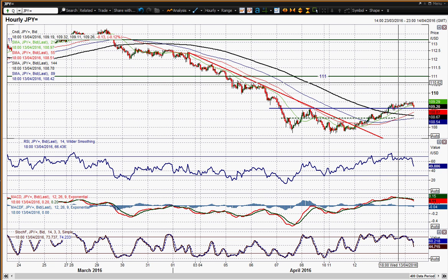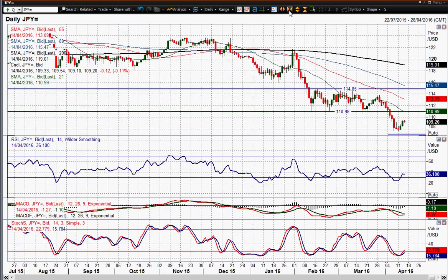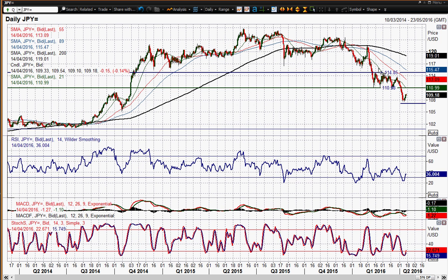But as I said, look at the daily chart. You'd say any rally is still going to be seen as a chance to sell. That is a seriously bearish looking chart still, and there's further downside potential. So this rally, I think, is still going to roll over and see further moves back towards 107, which is this line here.